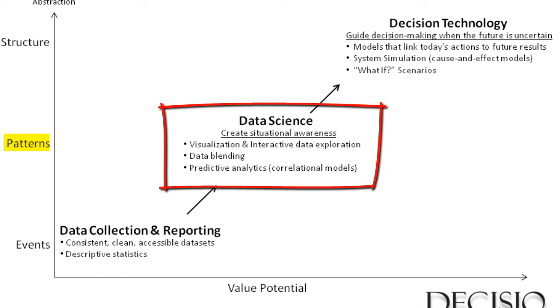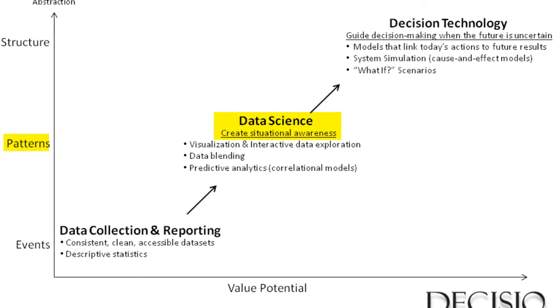These patterns are discovered through correlational style modeling. The value proposition here is mostly in helping managers create situational awareness, increasing their understanding of the current situation and the near future. This in turn supports tactical decision-making and tactical actions. A good example of how this works is credit card fraud detection. By observing transaction patterns, firms can effectively predict that a specific credit card is being used or is about to be used fraudulently, and the card can be canceled.